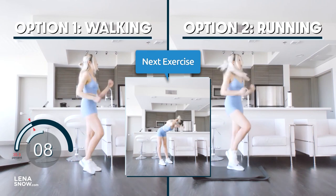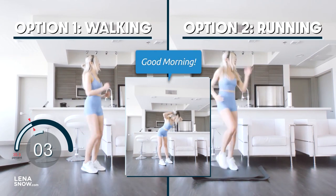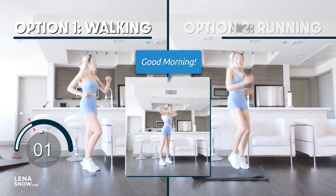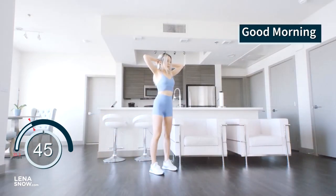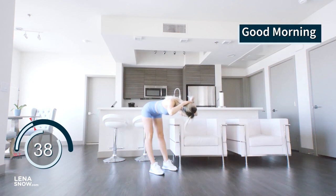Next exercise is the good morning, so feet slightly wider than shoulders width. Have your hands behind your head, elbows out to the side. Inhale as you glance up softly, exhale, bend forward, keeping your spine straight and engaging those core muscles. Reverse and repeat.